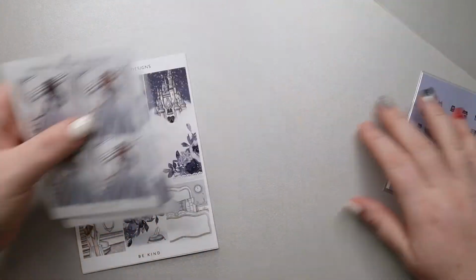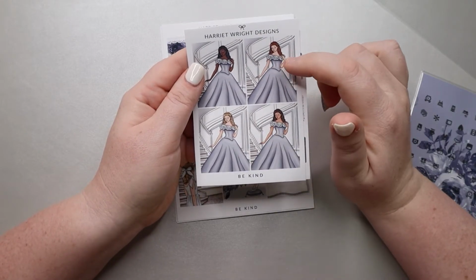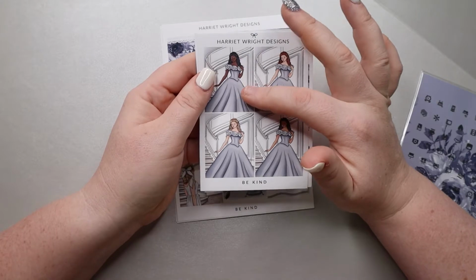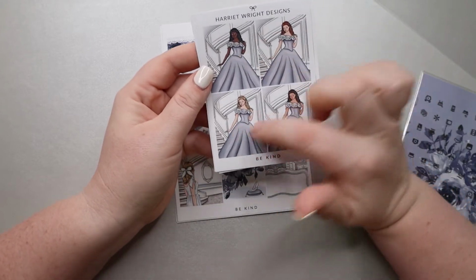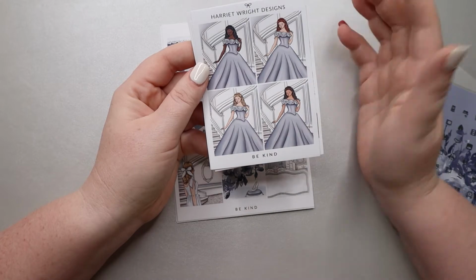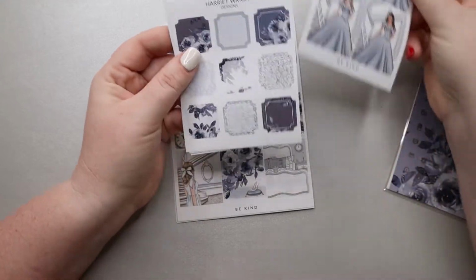So let's go through the small sheets you get with this one. You have your extra fashion girl. I love that you have a redhead, a brunette, a blonde, and then a darker skinned girl with dark hair. You can tell the difference in the skin tones here. This girl's a little bit darker in skin tone than the blonde or the redhead, which is really true to life, I mean. So that's kind of cool.